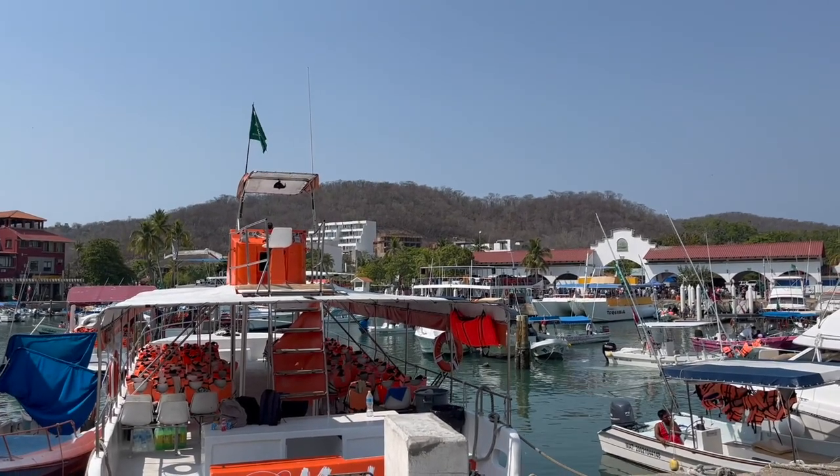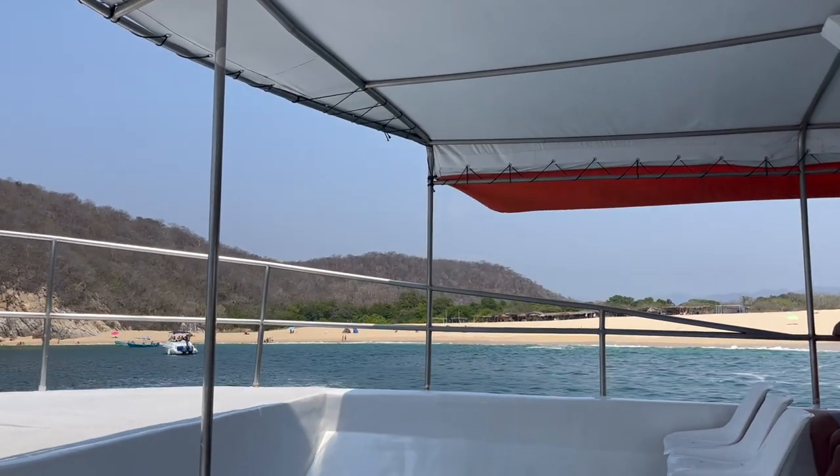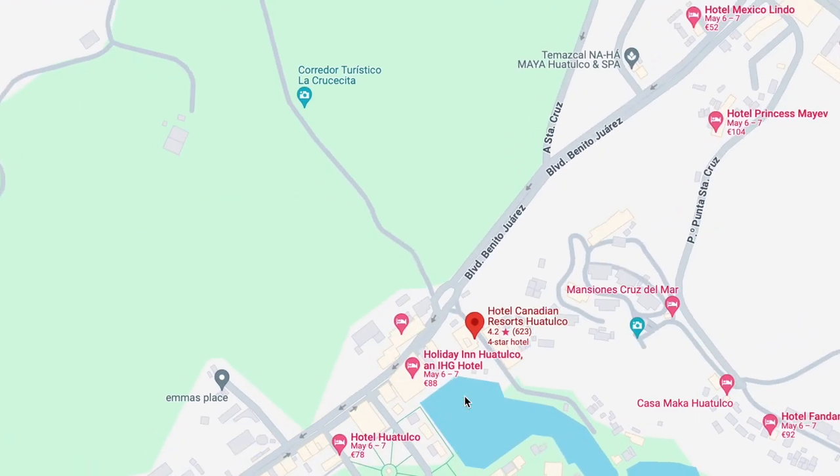The main thing to do here is to book a tour through the Seven Bays or Siete Bahias. Most of these tours pick you up at your accommodation, but if you want to book without transportation, you need to get to the ferry harbor near the Hotel Canadian Resorts in Santa Cruz.